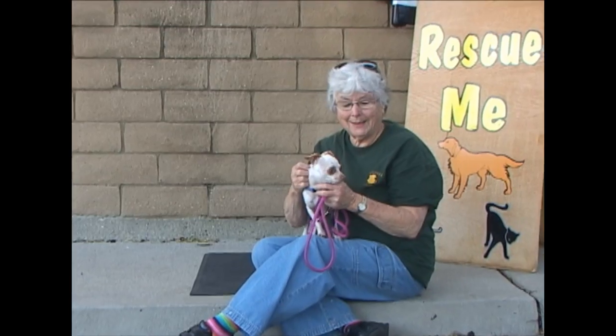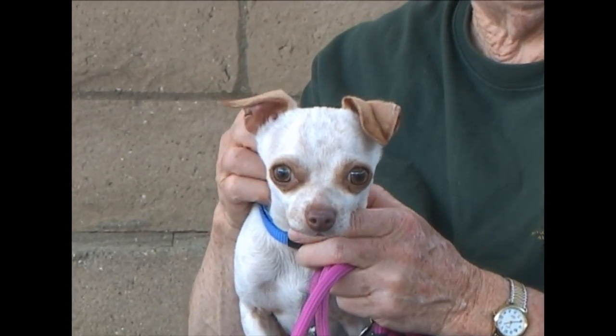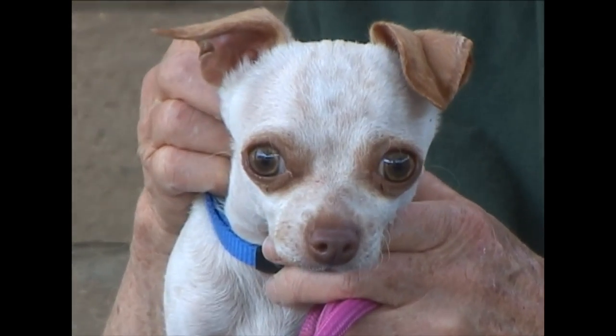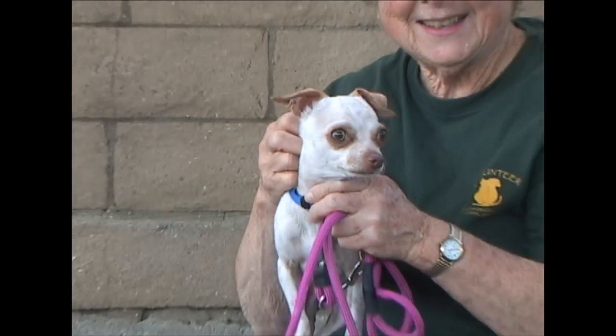I love the face on this one. This is Tiny. This is lap dog personified. He just wants to sit in your lap, go on little walks. Everybody loves him. He's a sweet little guy. ID number, 187554.